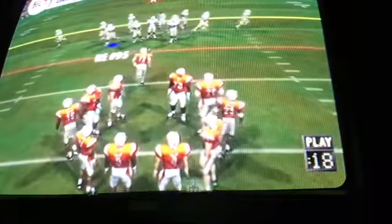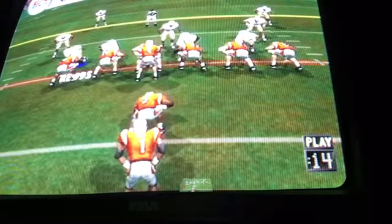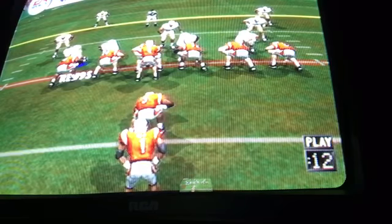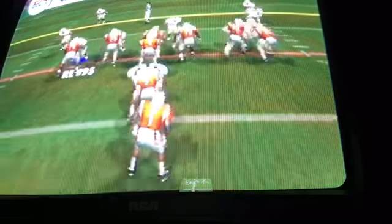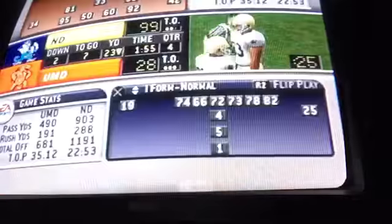First and 10, ball on the 20. The Fighting Irish come out in a 4-3. Number 4, running the option. Fakes the pitch. And he's tackled at the 23-yard line. Man, I thought he about fumbled there.